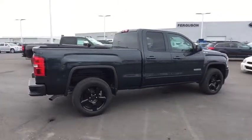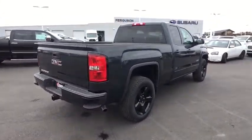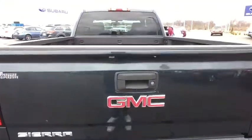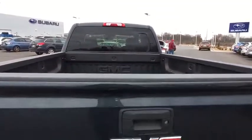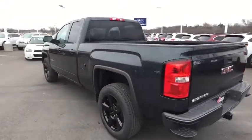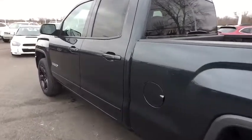Sierra 1500 now comes standard with a Vortec 6.2-liter and 5.3-liter V8 engine and an electronically controlled automatic transmission that combines high max hauling capability with precise control. Here are some of this vehicle's great options.